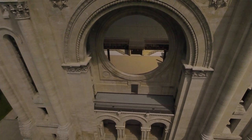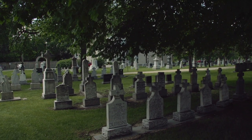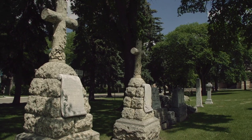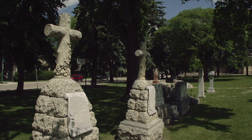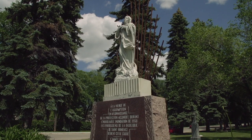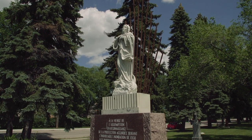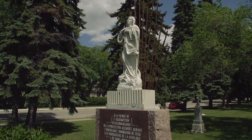The cemetery itself has its attractions as well. Primarily, the who's who of the historic St. Boniface and Métis community are buried in that cemetery. At the front of the cemetery, there's also a statue of the Blessed Mother, which was installed shortly after the 1950 flood. So you have all sorts of things going on in the cemetery that, if you were to do a complete tour and visit, you could spend hours.